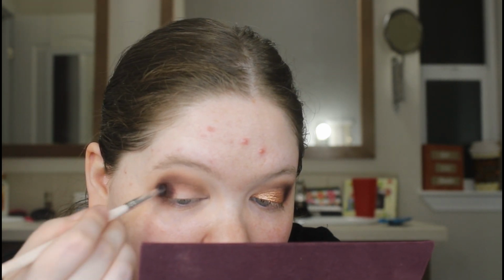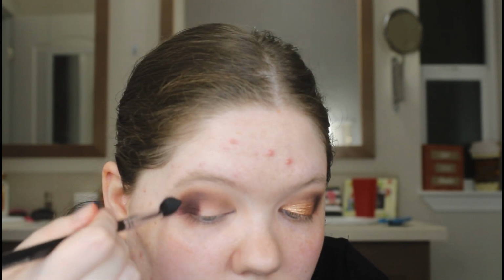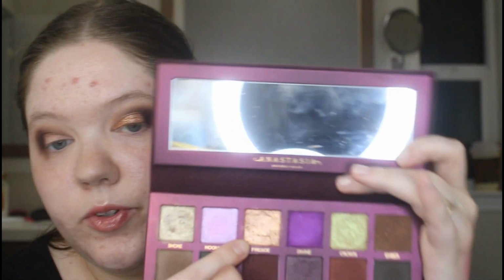And I'm just going to put that in my outer corner and blend it a little bit up into the crease and onto the outer half of the lid right here, just to really get that shade nice and intense. And then I'm going to go back with the brush that we used Leather on and just buff it out a little bit, but it doesn't take much. And then you have the perfect burgundy smoky eye on the outer corners. And then this shade, Fireside, is the most perfect shade for the lid.